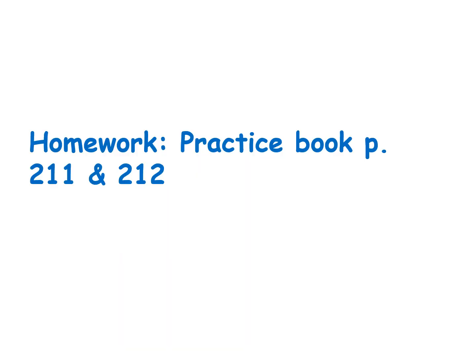Your homework is the practice book, page 211 and 212, along with revising the sight words. So your homework is 211 and 212, and make sure that you understand and you can read the sight words.